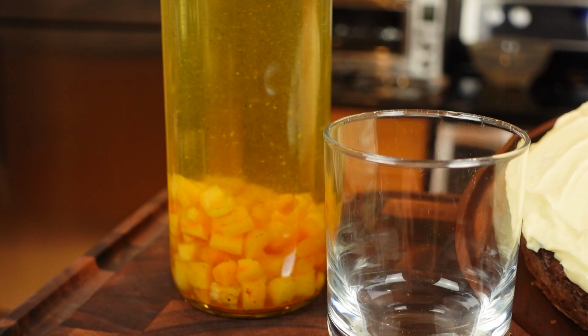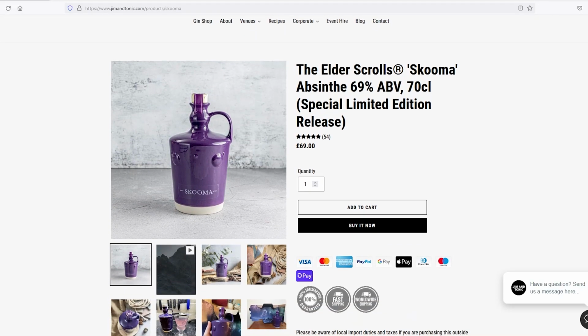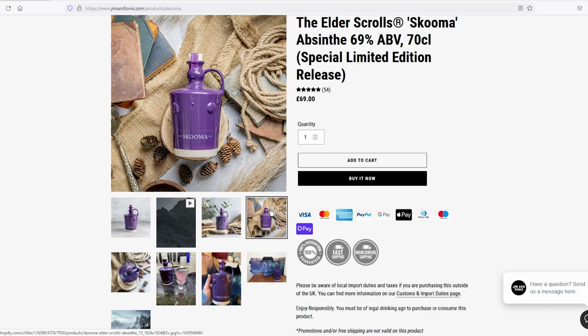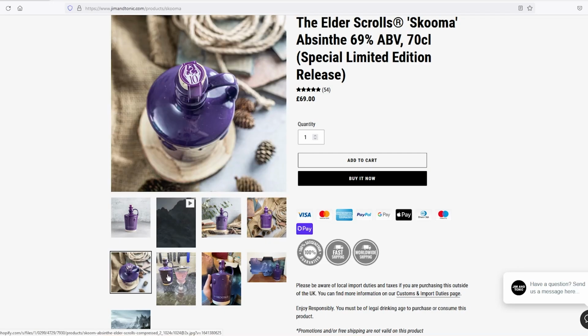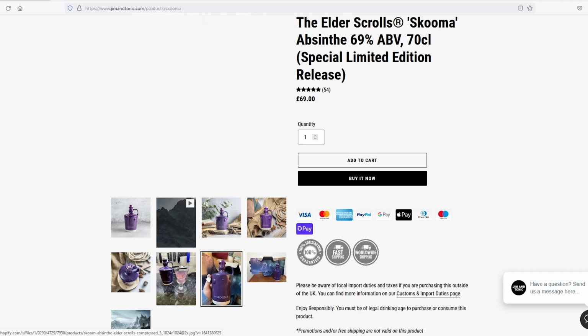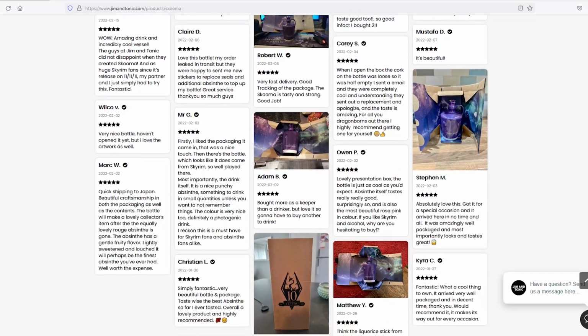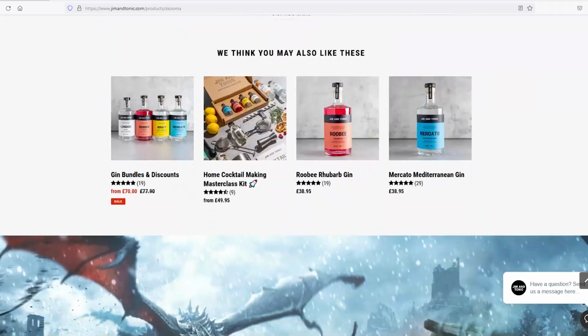Fun fact, there's an actual official Bethesda approved skooma absinthe. It was only available in the UK, so if you've tried it, let me know in the comments how you liked it. I was thinking of getting it for this video, but it's super pricey and would cost even more if I tried to find a way to ship it internationally, so I opted to use my YouTube budget elsewhere.